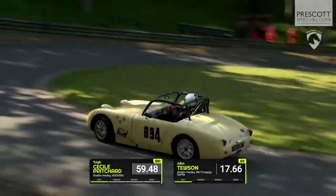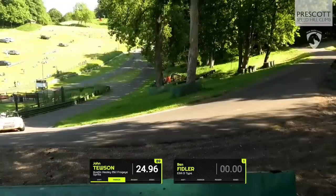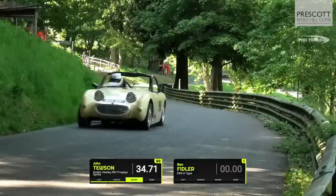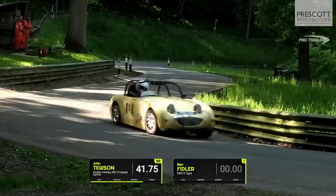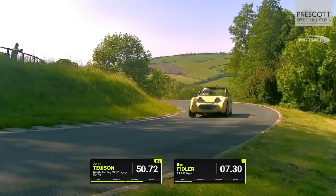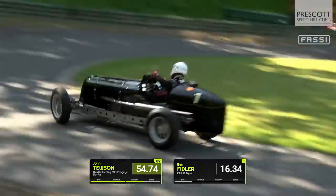John Tewson is out on the hill. He's rounding the Torres in his Frog Eye Sprite, car number 89. Around Pardon goes this Sprite. That's midway up towards the S's. Around Sammy up to the line to set a time of 54.74, and we see the fabulous ERA D-type of Ben Fiddler rounding Torres and on up towards Pardon.